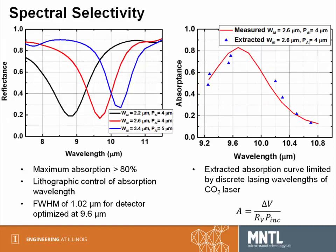Lastly, I'll talk about the spectral selectivity measurements. Here we show the absorption spectra for 3 different devices with different top electrode widths. This verifies that we have lithographic control over the absorption wavelength. We measure the reflectance with the FTIR, and we assume that the transmission through the resonator is negligible due to optically thick bottom electrodes. Therefore, all the energy that is not reflected is absorbed, and we can determine that our maximum absorption is over 80%, as shown here.